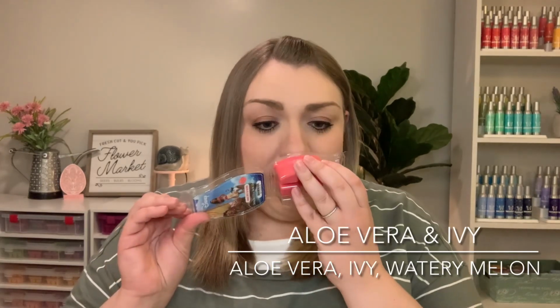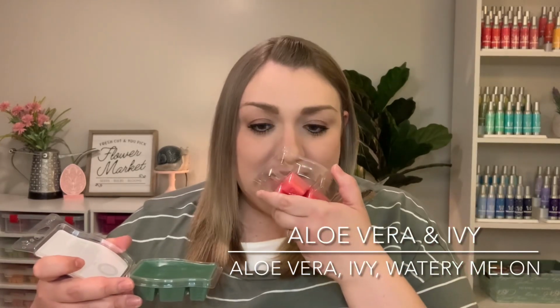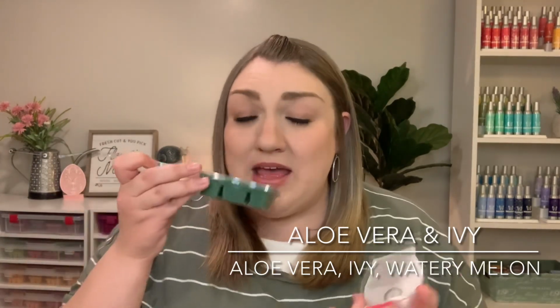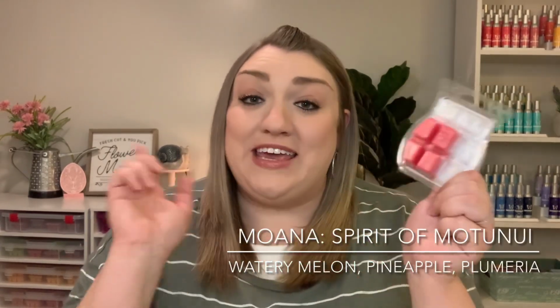I think that it's the watery melon or watermelon scent that's in both of these scents that really makes them similar. Smelling them next to each other, I would say that I get a little bit more of that kind of sweet tropical watermelon from the Moana scent, where the aloe vera and ivy, I get a little bit more of kind of a musky, perfumey quality, but they really do share similar scent notes, and I think that they are both really pretty. I did have a chance to warm 4 cubes here in this room.